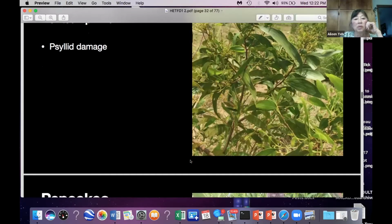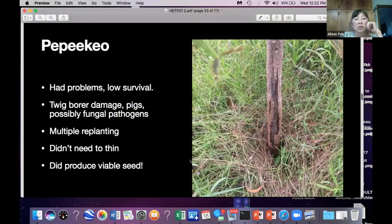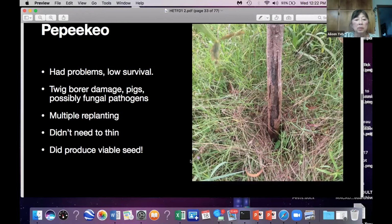So this is what some of the trees look like early on. Had problems: twig borer damage, pigs, possible fungal pathogens, multiple replantings. Although the good part was we didn't need to thin it. And they have been producing viable seed, which is good.